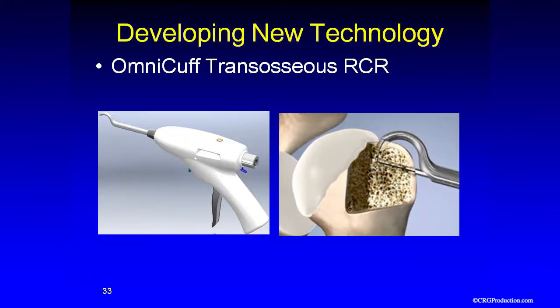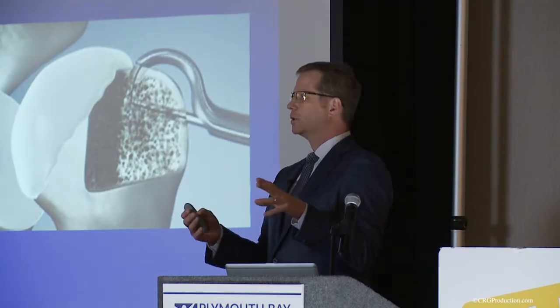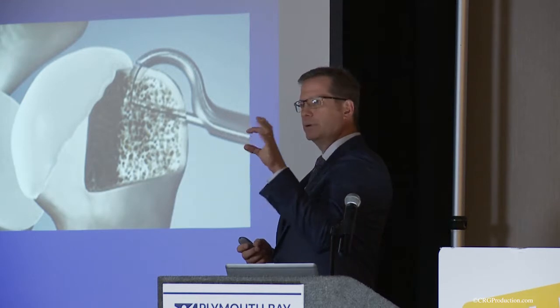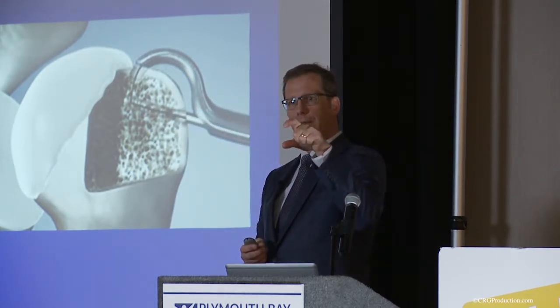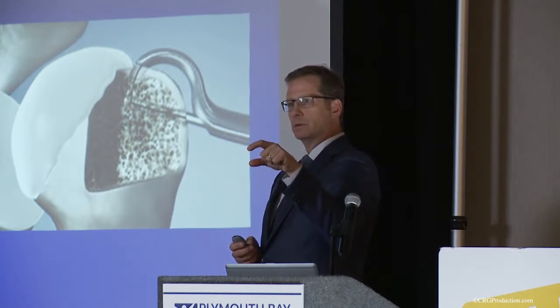This is just an update. I presented this a couple of years ago. I was with some of the first trials in the United States with this. This is an all-arthroscopic transosseous tunnel maker, basically. Long and short of it, you can arthroscopically put tunnels in the greater tuberosity where the rotator cuff should be without using anchors, okay?